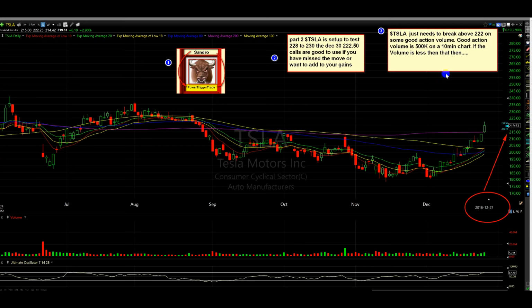So, Tesla just needs to break above 222 on some good action volume. Right? Because I want to see some volume still. Good action volume is 500K on a 10-minute chart. If the volume is less than that, then we're going to have some basing above 222, and look for power towards 223. So you want to get in between the 222 or a break of 223, depending on the volume and action.